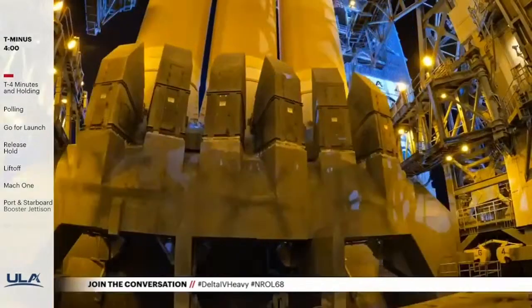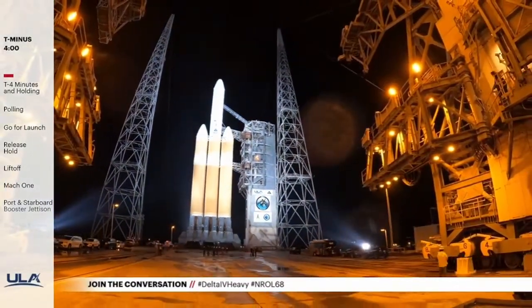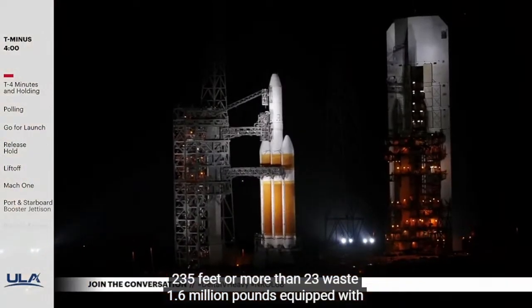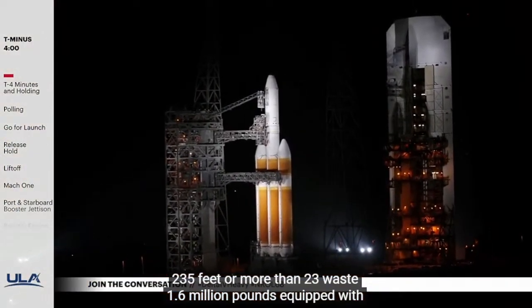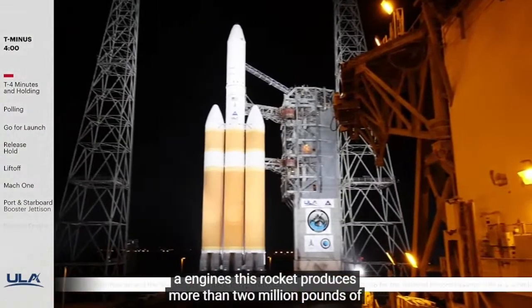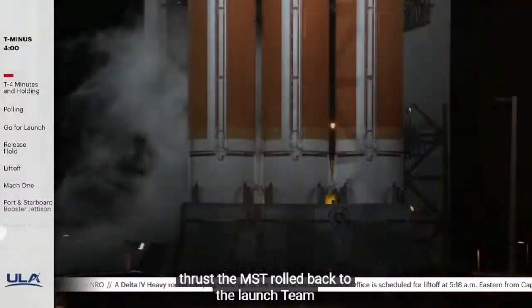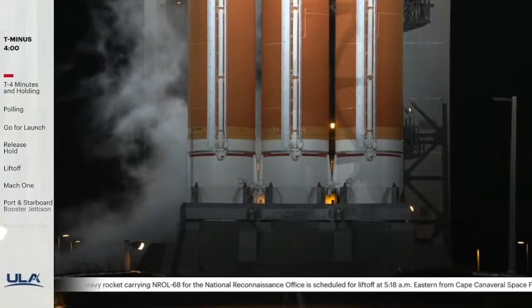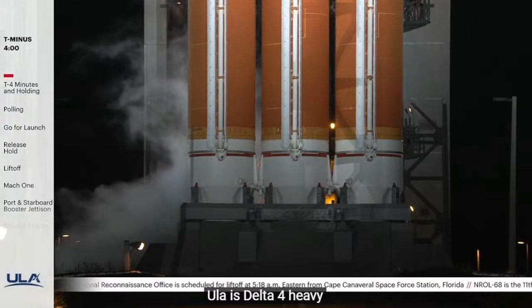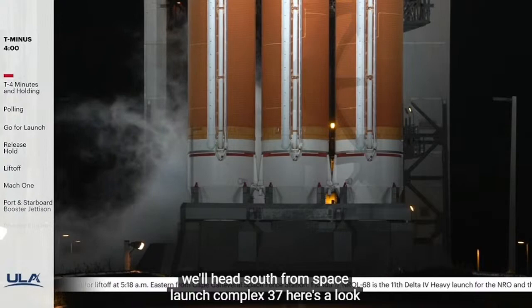The Delta IV Heavy stands 235 feet, or more than 23 stories, and once fully fueled, weighs 1.6 million pounds. Equipped with 3 RS-68A engines, this rocket produces more than 2 million pounds of thrust at liftoff. With the MST rolled back, the launch team transitions to fueling and other final preparations. ULA's Delta IV Heavy will head south from Space Launch Complex 37. Here's a look at today's flight.